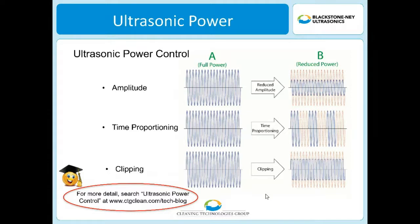Ultrasonic power control is accomplished in many different ways. Here are three of them, and I must say there are probably another 30 or so that we're not going to talk about. But amplitude can be truly turning down the amount of motion that you see in the molecules. In that case, as we see under the B, under reduced power, your sine wave has gotten smaller. Your sound wave has gotten smaller.